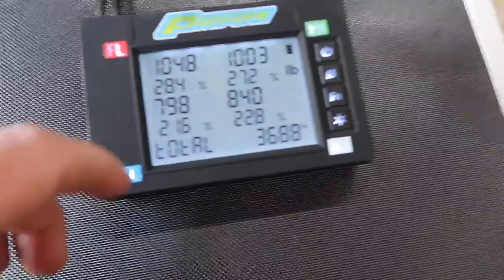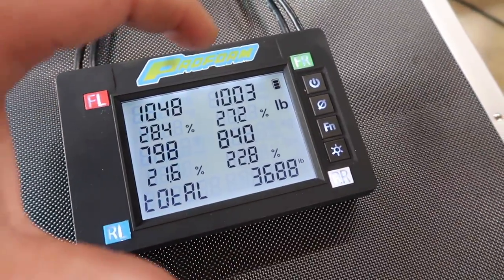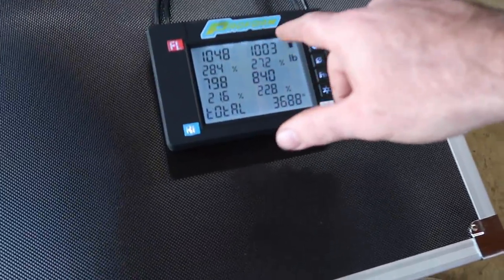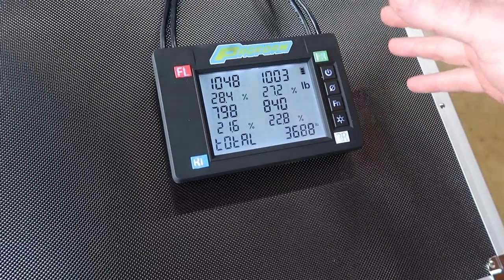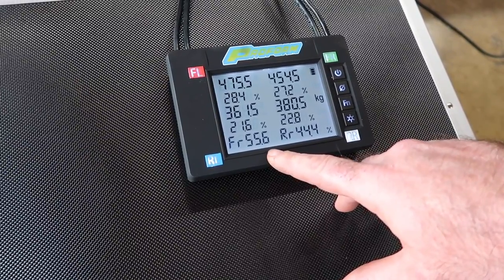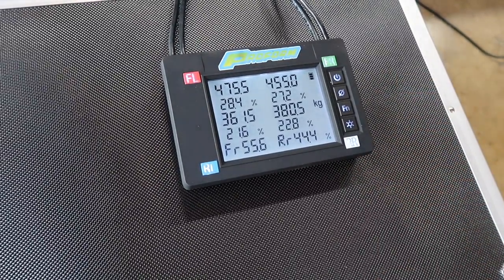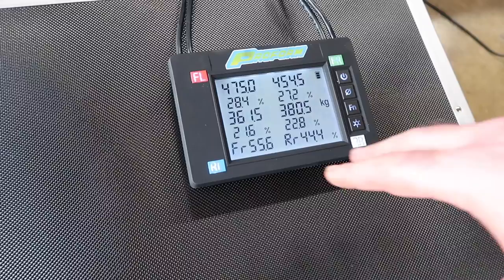And as you can see, there is the weight on the four corners. We got 1,048, 1,003, 798, and 840. Now, Mark was telling me about the weight. He says from the factory, it's pretty centered. If you can get within 50 pounds per corner, then you're doing really good. And this one's within 50 pounds left to right in the front, and it's actually opposite on the rear, which is good to keep the car balanced. So from the factory, this thing's set up really well. And if you go to front and rear percentages, it's at 55.6 on the nose, 44.4 on the rear. So if you can get below 55 on the nose, then you're doing really good. And we'll look at the weights in a second when he gets in the car, and I'll explain that too.